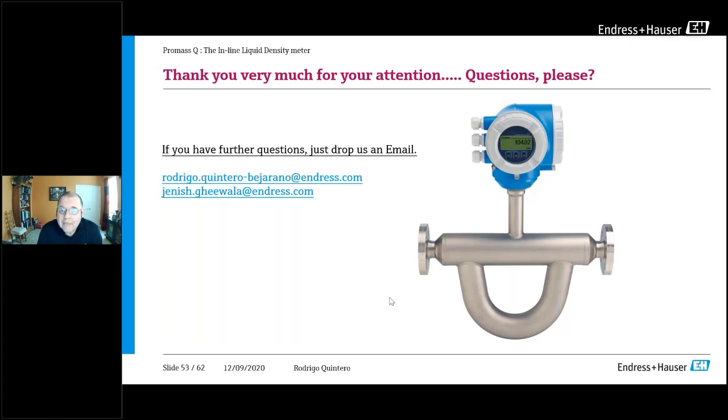So the next question is an interesting one. It's from Anidi: how often is the instrument validated? If you have a Solartron, it's pretty much what you are used to with Solartron. We recommend maybe once a year, but of course it's up to the customer's experience. If the customer does it once a year and sees that the instrument is always spot on, then probably he will extend the calibration interval to maybe 2 or 3 years. It depends on the customer.